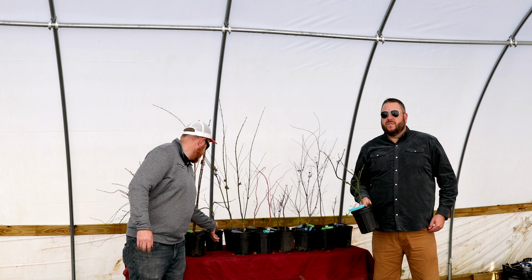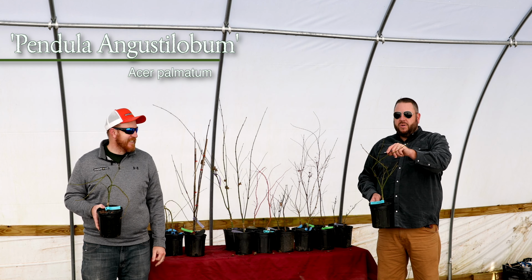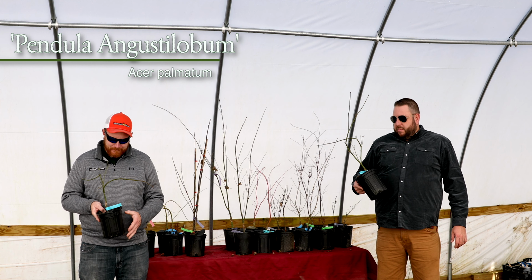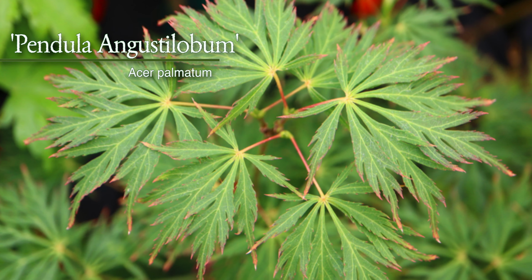Next up, we've got Acer palmatum Pendula Angus. This one's a mouthful, but it's a beautiful tree. Incredible fall color changes too. Pendula Angus is an older cultivar from Europe that isn't around as much, so it tends to be less in the trade. Great one for the container garden.